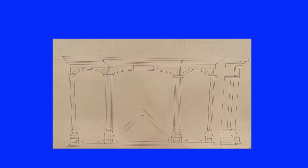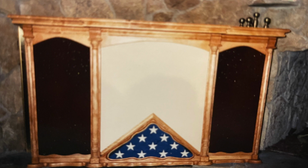This birch break front shadow box with its crown moldings, applied columns, and sculpted base was commissioned on nothing more than a sketch on a post-it note. The left and right panels are red velvet, the center is white, of course, and the blue field.